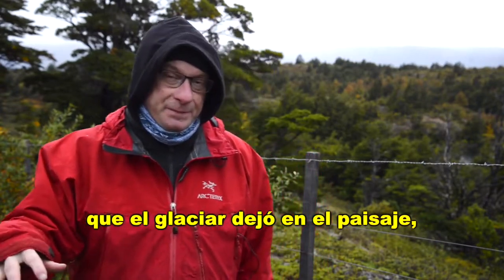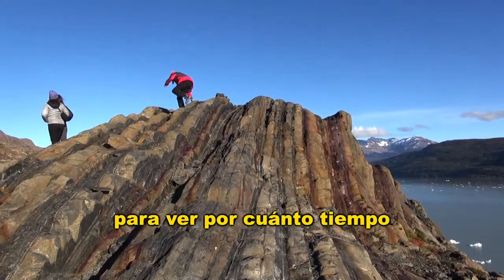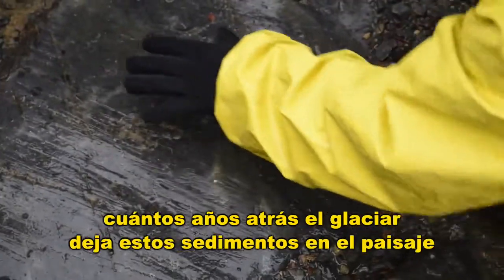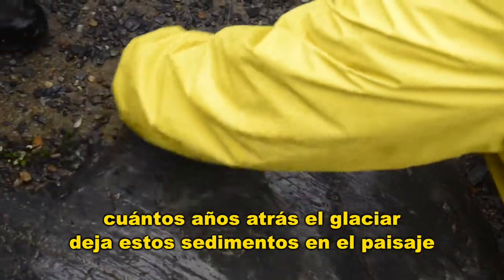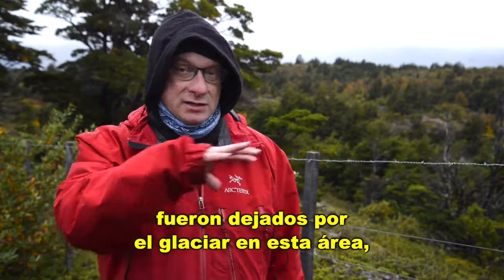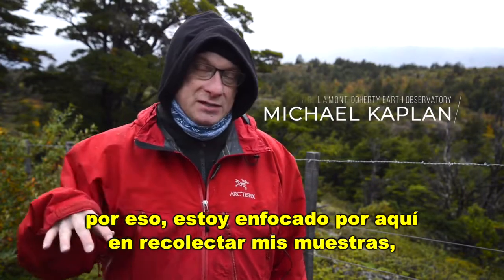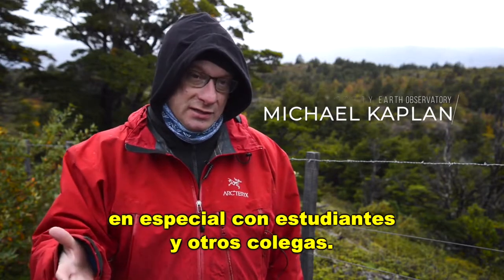My focus here in Torres del Paine has been to go to deposits or sediments that the glacier put on the landscape, called moraines. And I collect boulders or rocks in the moraine to see how long these rocks have been deposited, how long ago the glaciers put the sediments on the landscape. And so some of these moraines and sediments left by the glacier are in this area. And so I've focused around here to collect my samples, especially with students and other colleagues.